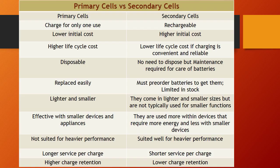In their form, primary cells are lighter and much smaller, thus being able to be used within many small portable devices. They are more intended to be used for smaller energy usages. This means that they are not ideally suited for heavier performance. But overall, they provide longer service per charge and a higher charge retention rate.